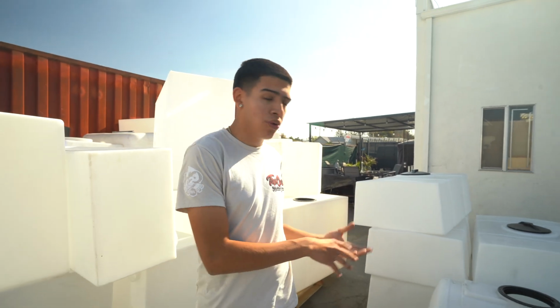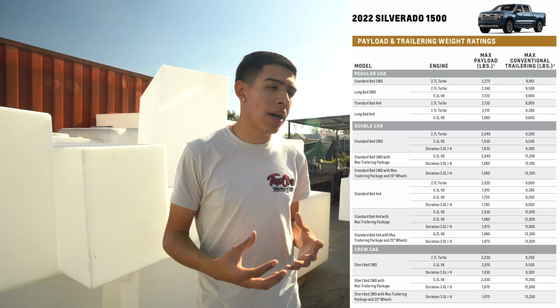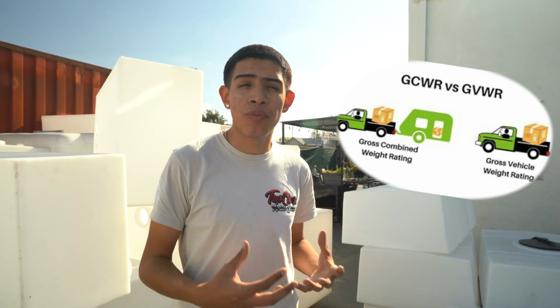So when it comes to water tanks, there's a few things you want to keep in mind. One, how many cars are you doing per day? That's going to depend on whether you want to go with a 25-gallon tank or close to a 100-gallon tank. The second thing is, what is pulling this water tank? Are you using a van? Are you using a truck? Or are you using your car? Each vehicle has its own payload, which means as much weight as it can carry for that transmission and for the vehicle to be safe. So make sure you guys keep that in mind.